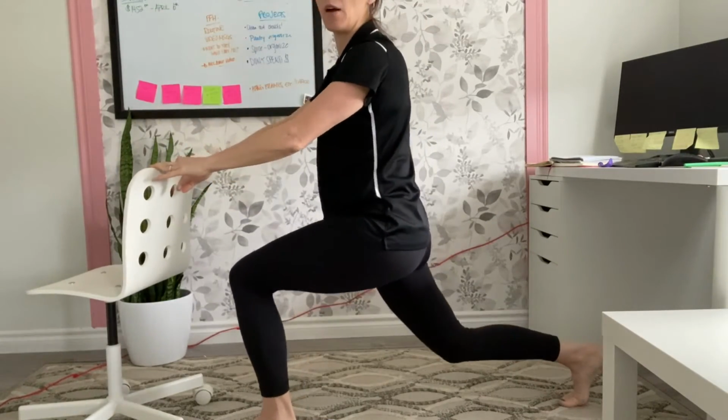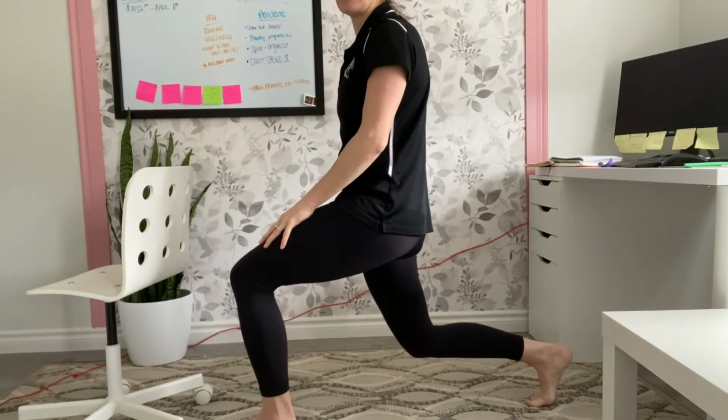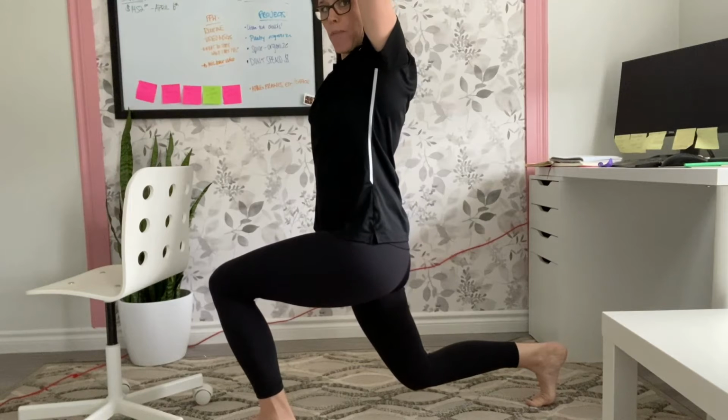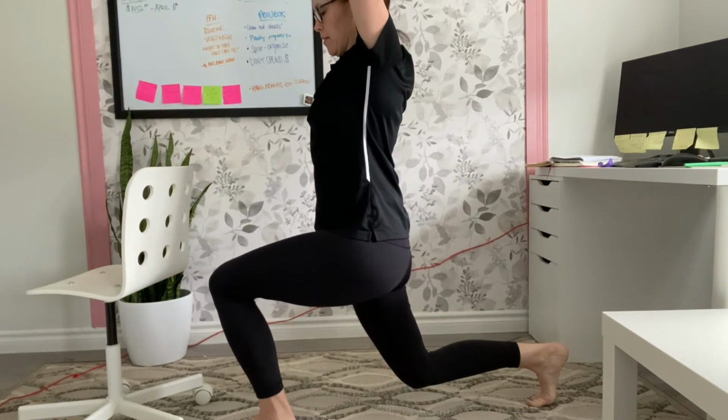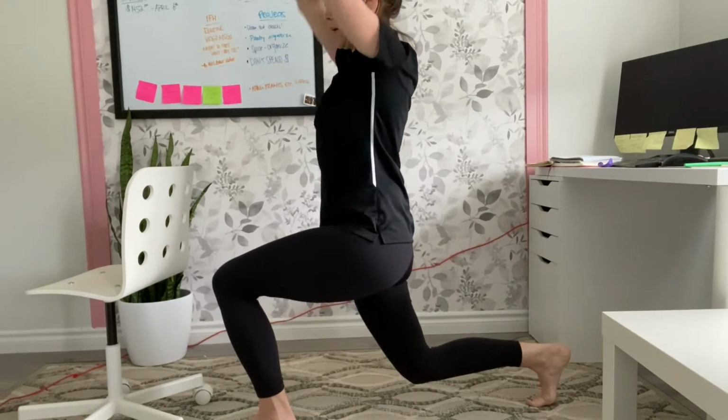I will do this one without my knee on the ground, so I'm still in the same position. My pelvis is still tucked under. Hands are reaching up over my head. And you can hold that for 10 to 15 seconds as well.